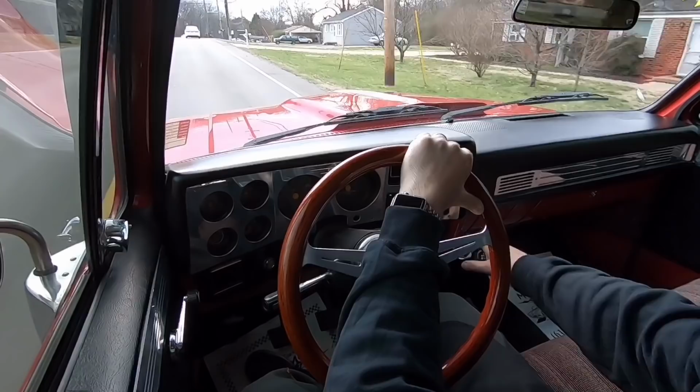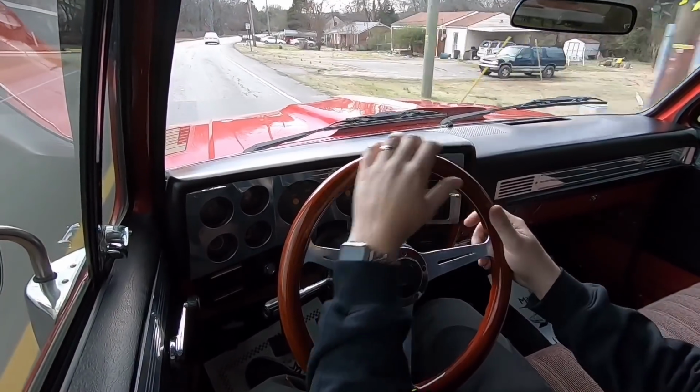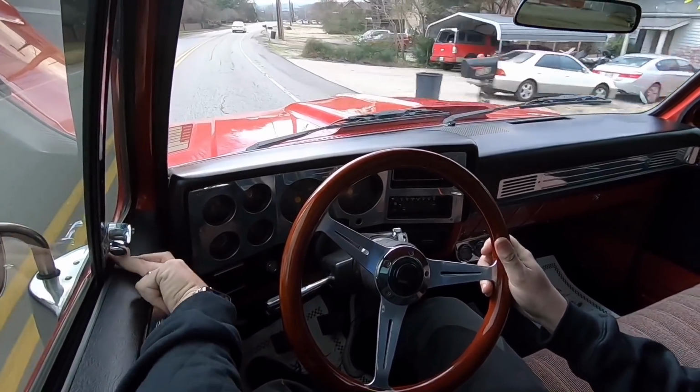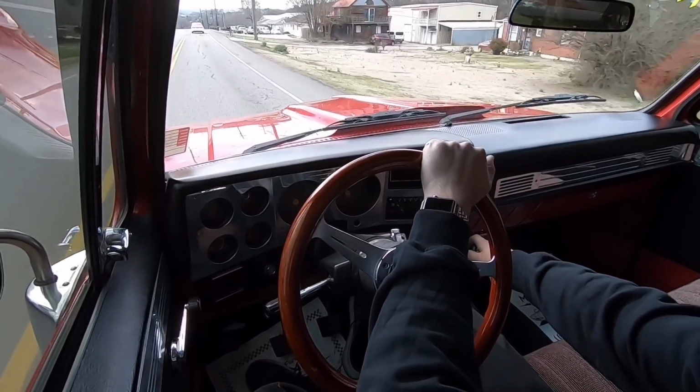Got a little wind noise coming from my vent window over here on the right. Actually coming from both of them. I think all vent windows leaked air in. I haven't noticed any water in the floor on this one. It's been pretty dry.